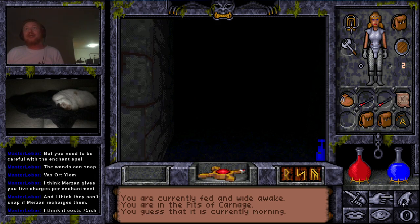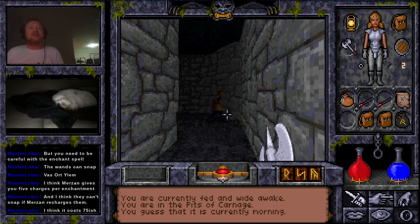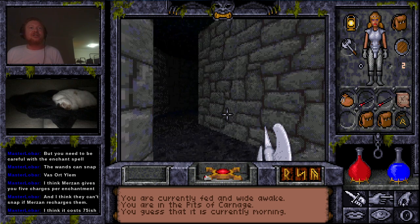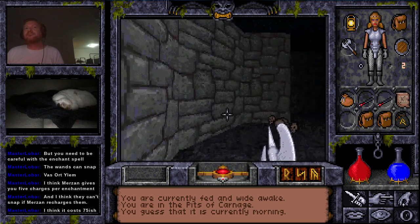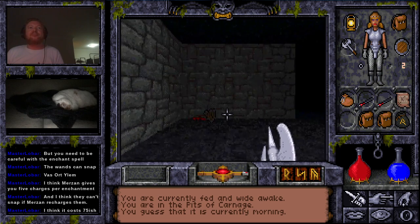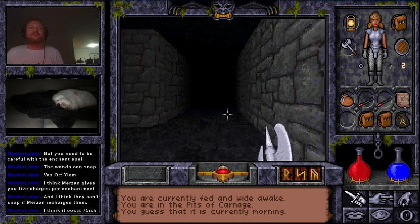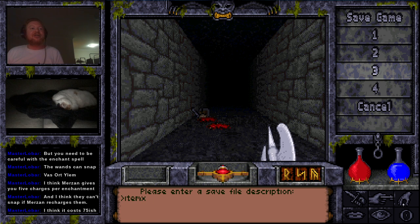We need a bit of light, but we have the lantern. We can turn the music off if we take our axe out. And let's go advance the plot. Yes. And let's save after having done things.